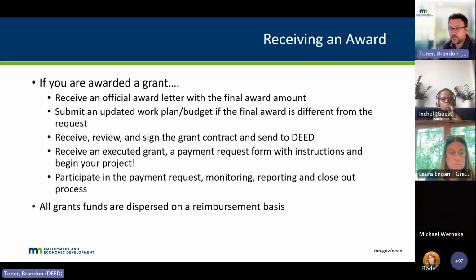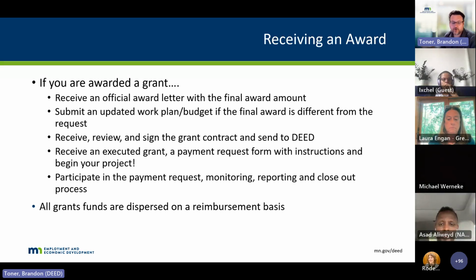You will receive, review, and sign the grant contract, send that to DEED, and then we will flip back to you and execute a grant contract with how to actually get disbursements from the grant, and you're off and running. You will be assigned to a grant administrator on my team, and they are your liaisons throughout the entire 2-year process, soup to nuts, for all the questions. We are there to support you and support the success of your project. If you get through this process, we awarded your project because we believe in it and we want it to be successful, and we're here to help. And you will participate in the payment request process, monitoring, reporting, and closeout process.